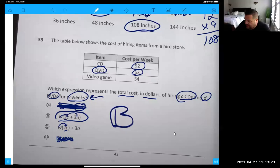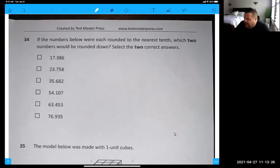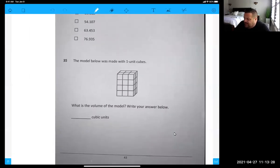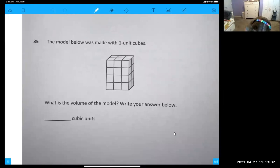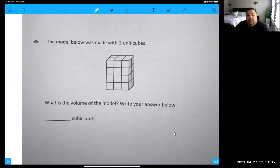Good job. We can think about these. We're going to skip number 34 because I think it's wrong. Let's look at number 35. Pause the video at home. Number 35 is simple as heck. Okay, sorry.